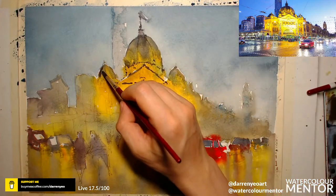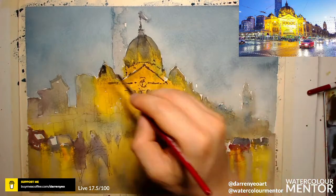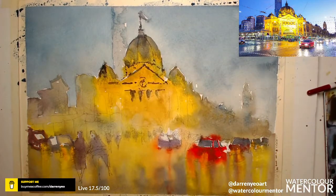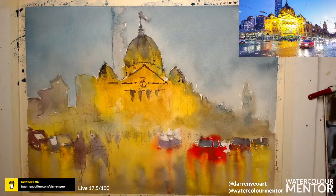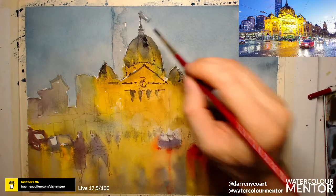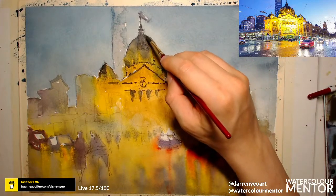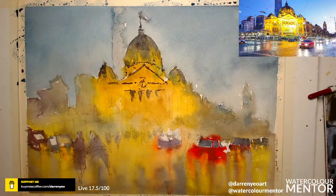Bits of this dome, I'm just going to put in a little wash over the top there to indicate a bit of light on the right hand side, slightly darker on the left for this one as well. This one here is actually darker on the top. I'll indicate some of this, just darken up the top a little. And I'm hoping that also makes it stand out of the sky a little. Cool.